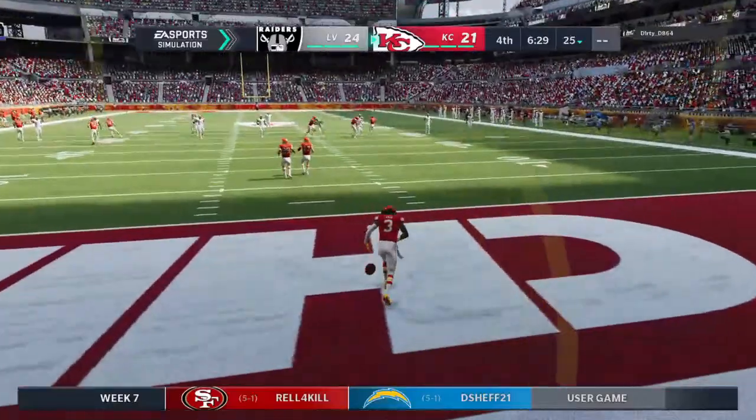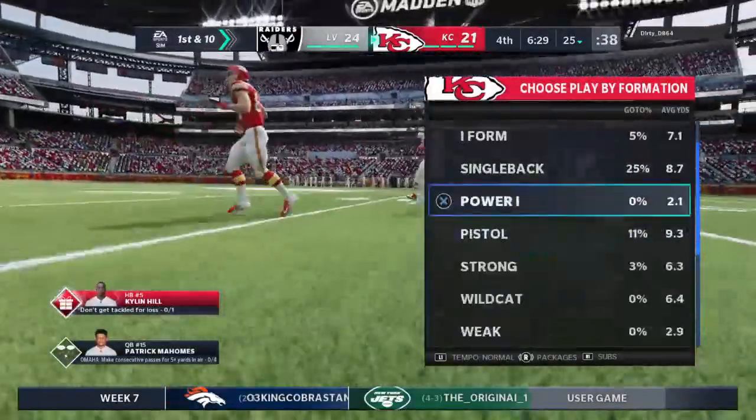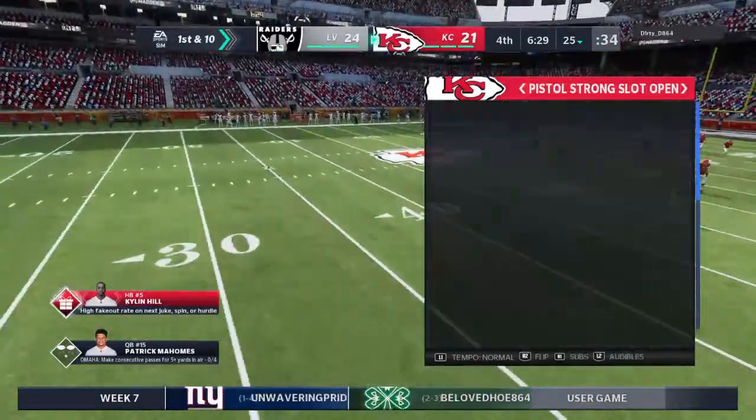Taken about 7 yards deep. And he'll decide to not bring this one out as their drive will begin at the 25. 25-yard line.